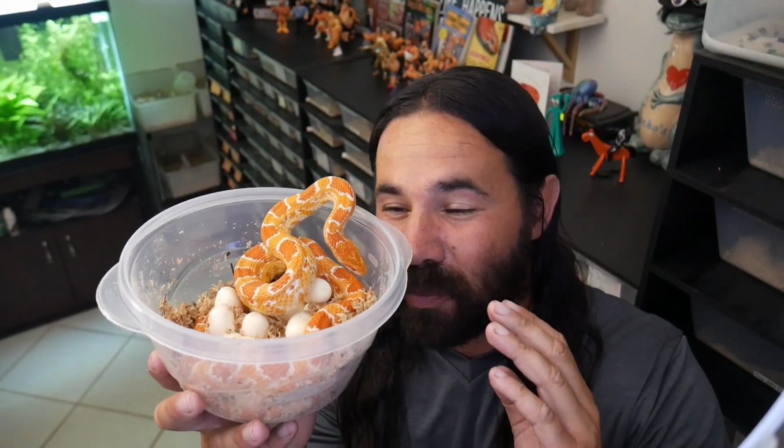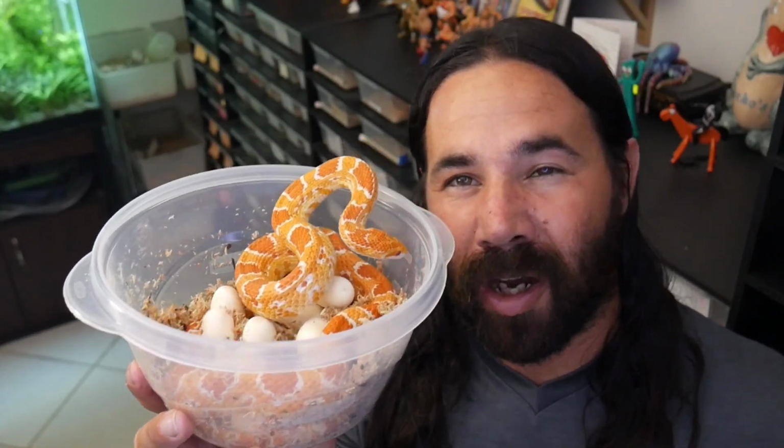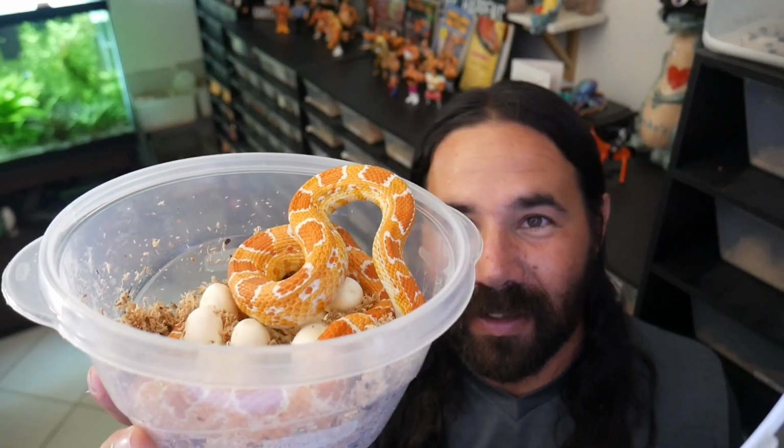So now you can see Pumpkin guarding those beautiful eggs. I'm about to take her off of the eggs, but she's just checking me out, and I'm just real calm with her. I don't want to scare her, but take a good look. All right, so now I'm gonna take her off of the eggs, and we're gonna see exactly how many good eggs we have.